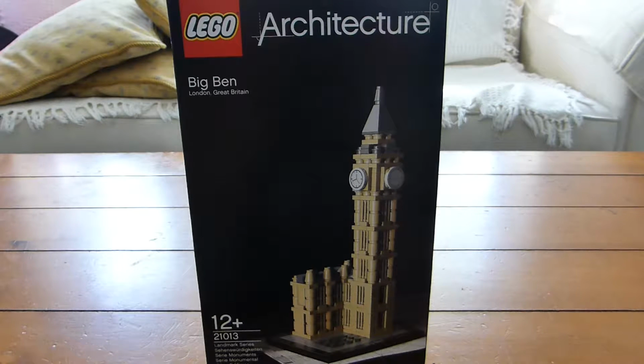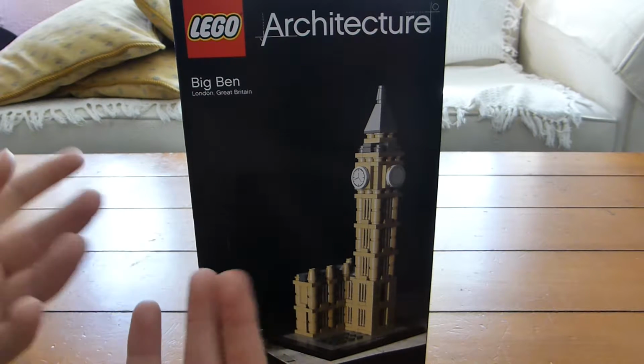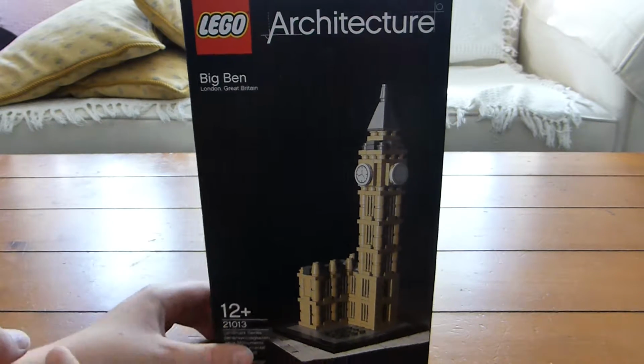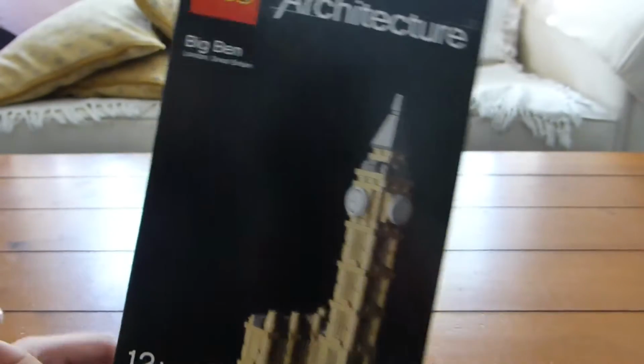It's set number 21013. And yeah, cool set. So we actually got this on holiday because we were in Europe and we got this just before we left. So we thought, let us do a video on it.